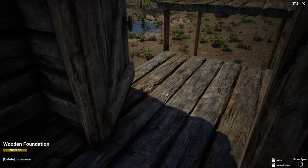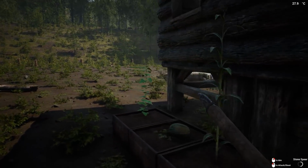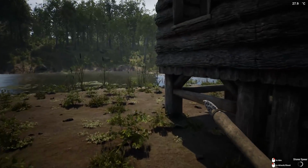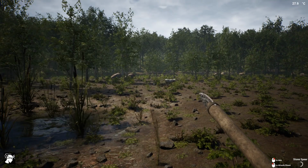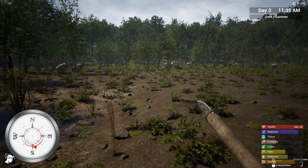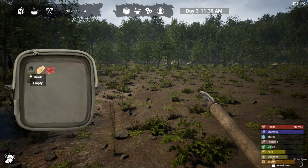And there's a little sheepy super, super close, it seems. Where'd you go? You coming for my crops, aren't you? Oh, you little rascal. Well, I got a headache. What, I have a headache? We're going to check our stats here. Thirsty and carby. All right, well, let's drink clean water.